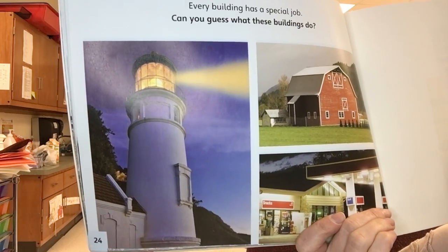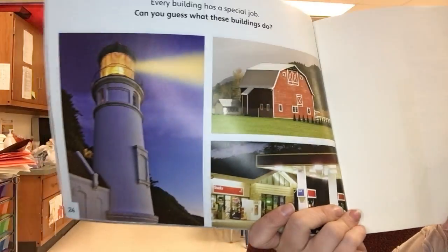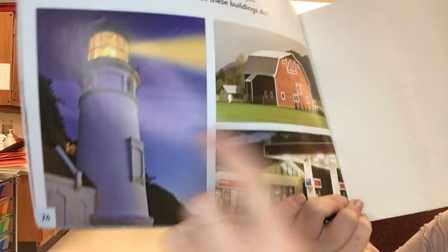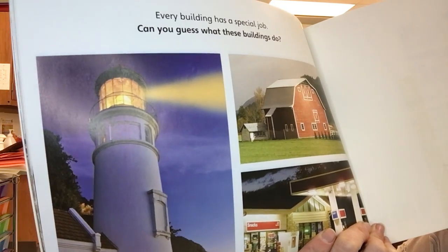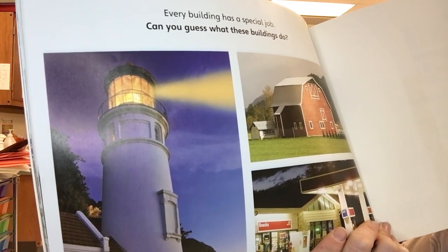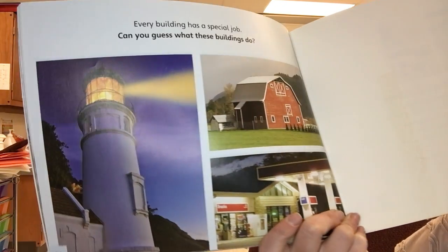Every building has a special job. Can you guess what these buildings do? What does this building do? What's it called? If you said lighthouse, you're right. It helps the ships to see at night so they know where they're going.